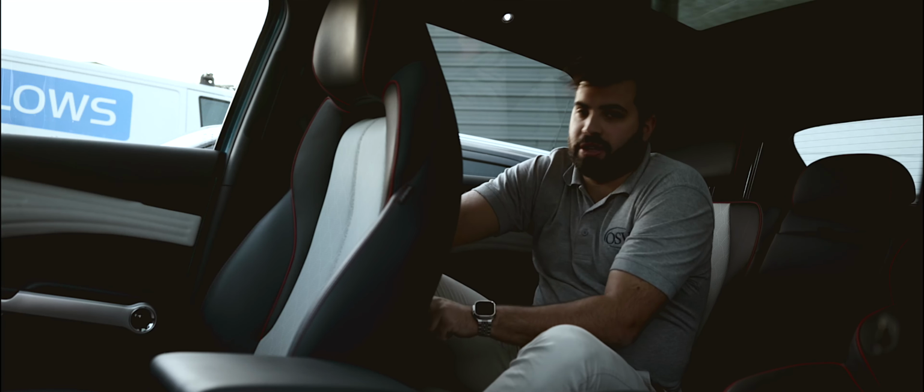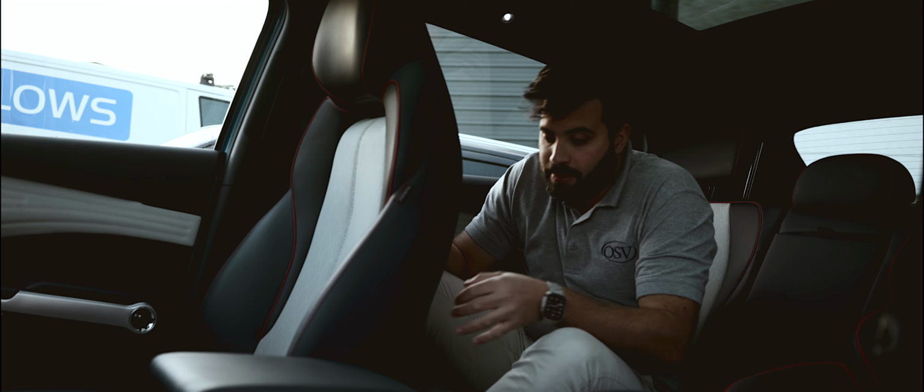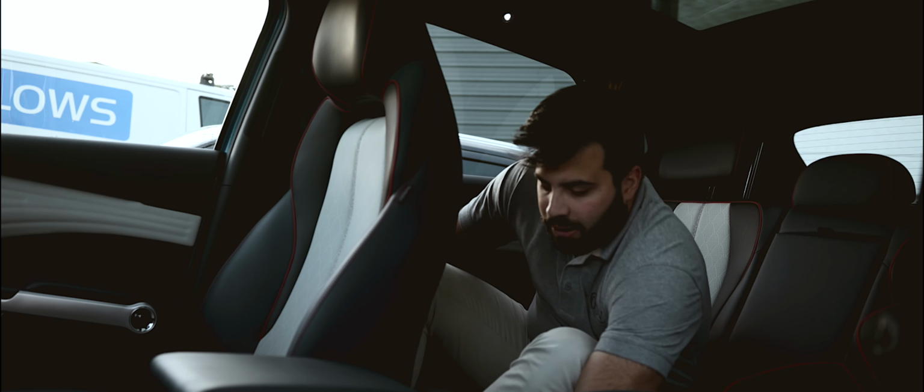In terms of other niceties in the back here, you get quite a few pockets on the back of the seats. So there's a couple that you can fit a phone or a wallet, and then there's a bigger one perfect for a magazine or iPad. Plus you also have a USB-C port and another cubby hole at the bottom.